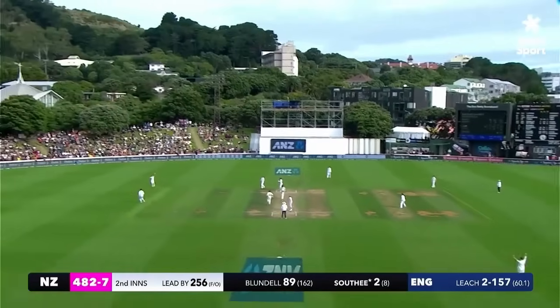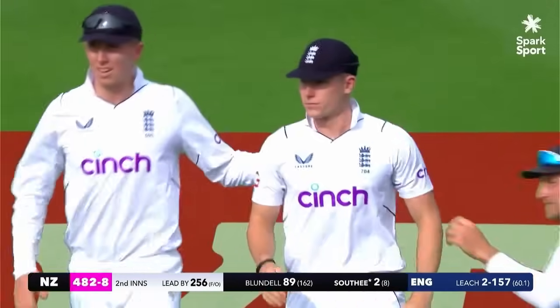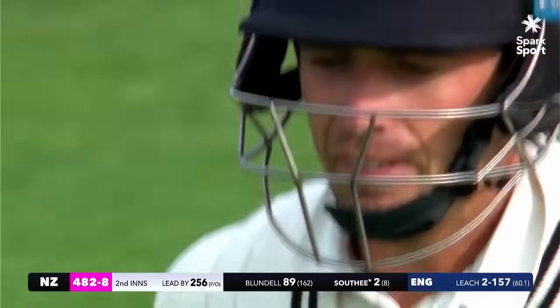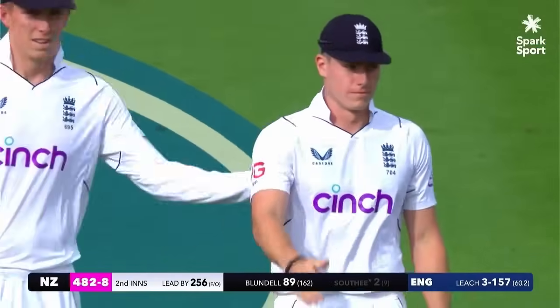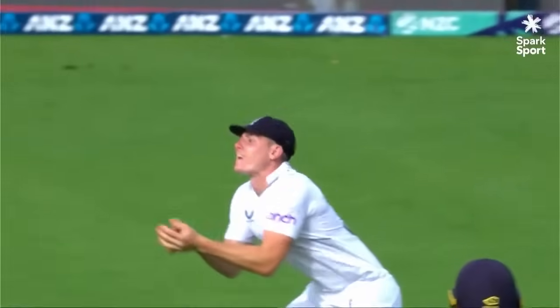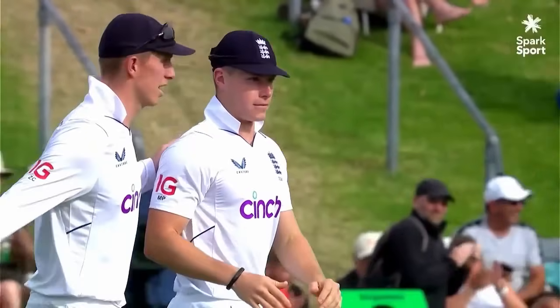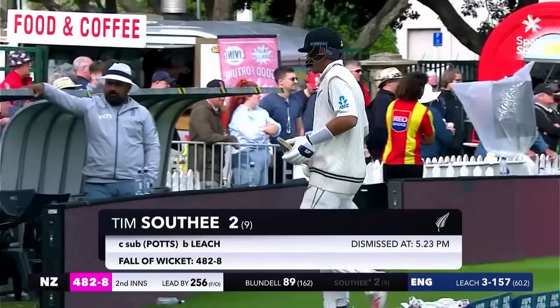Just like that, and it's flown away to the offside. And held. That's Matthew Potts on as a substitute. And so it's a brief innings this time from Tim Southee. Nice piece of bowling from Leach. Good catch in the end by Potts. And it was high, and Southee couldn't resist. Just could not resist. Didn't get close enough to it. A nice thick edge that went very high. Matthew Potts on as a sub. Takes the catch. And all of a sudden, wickets starting to fall quickly here. Southee goes for 2. New Zealand 482 for 8.